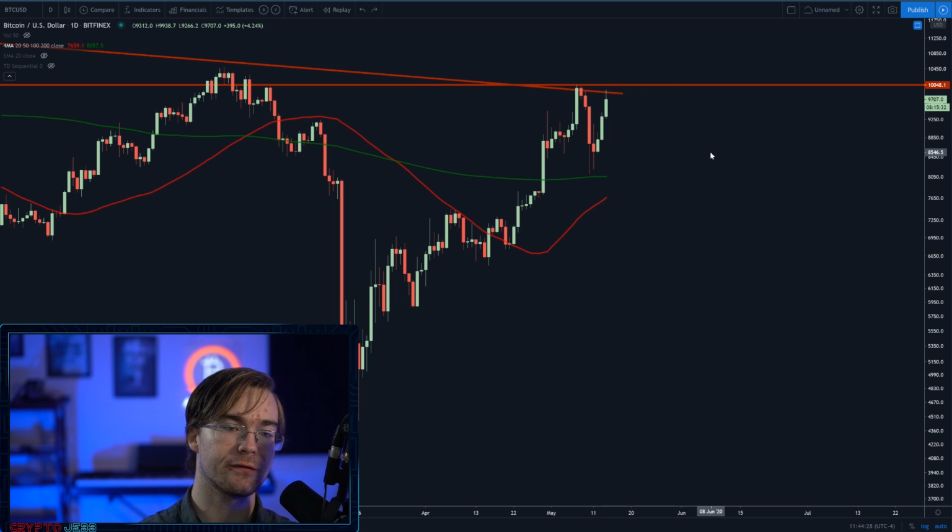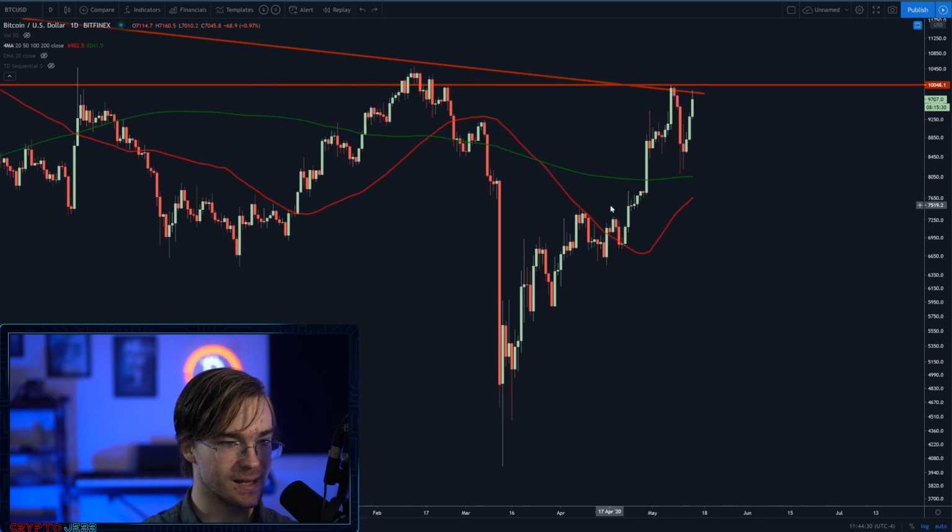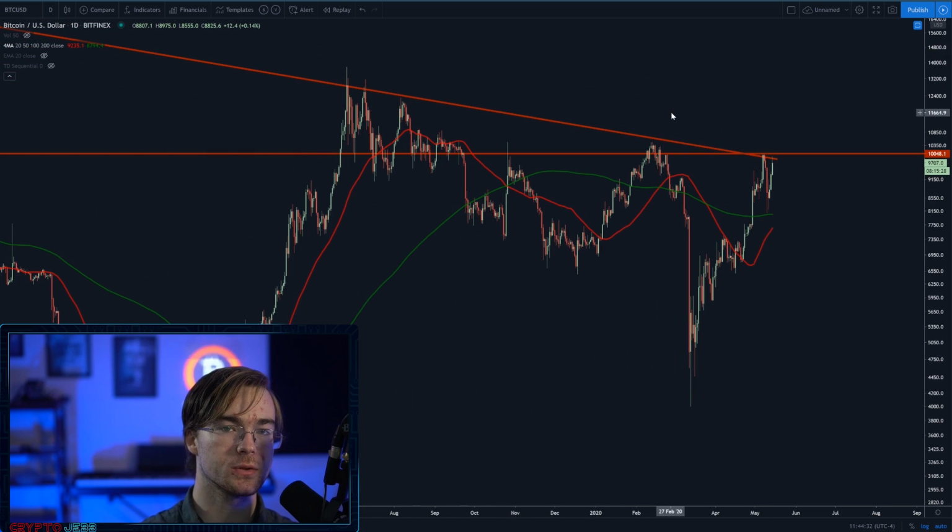Both of those are very formidable levels of resistance, and Bitcoin is testing them. So who is going to win, the bulls or the bears? Well, guys, I'll be honest with you. My favor is in camp of the bulls now.